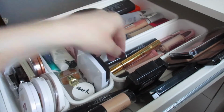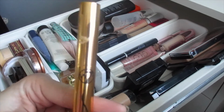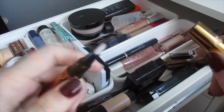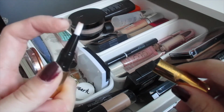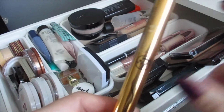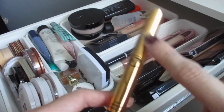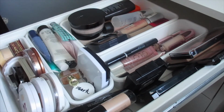I then also have the W7 Light Diffusing Concealer, which, yet again, I'm yet to test on. I know it comes with one of those brushes things, but I didn't quite realise when I bought it from Beauty Outlet, because it was already packaged. But can't wait to see how I get on with that one.